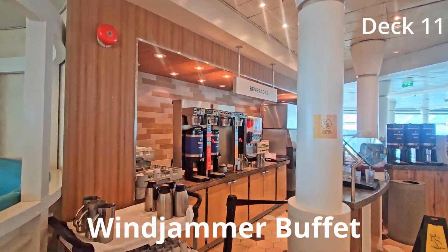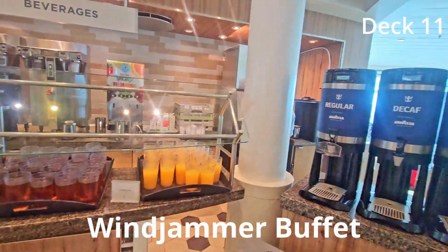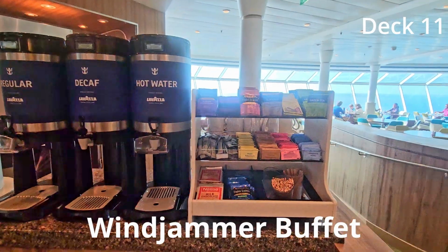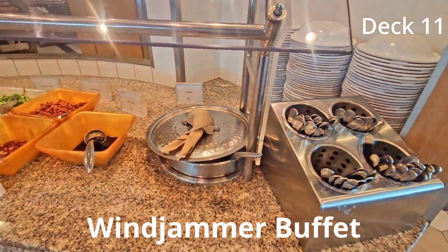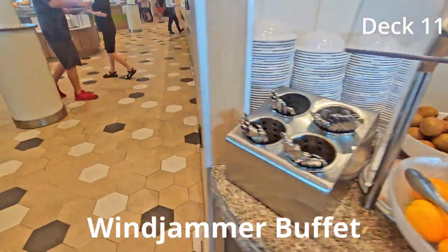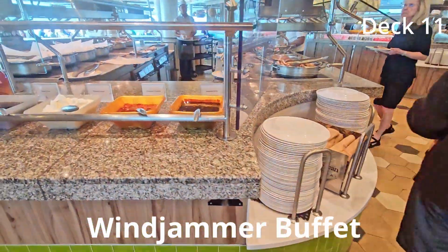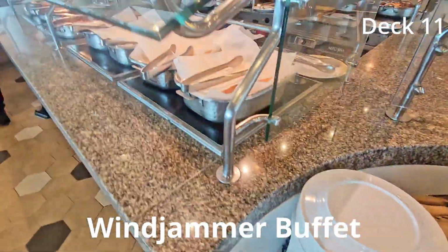The Windjammer is for everybody, but especially for picky eaters, they're gonna always have your regular staples food, your grits, eggs, and bacon, your pancakes, your waffles, sausage, all that good stuff. For lunch and dinner, they're gonna have your burgers and fries, your mac and cheese, your chicken nuggets, chicken tenders, all that good stuff. But then they also will usually have whatever is the main feature in the main dining room. They'll also have that too.